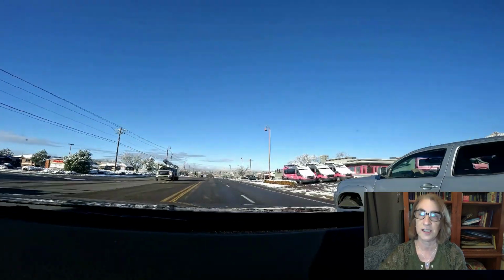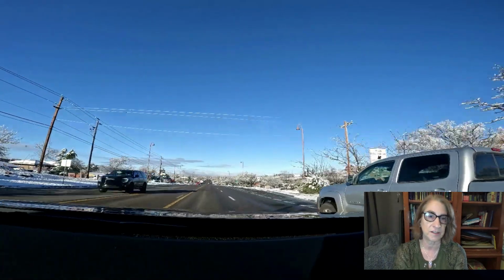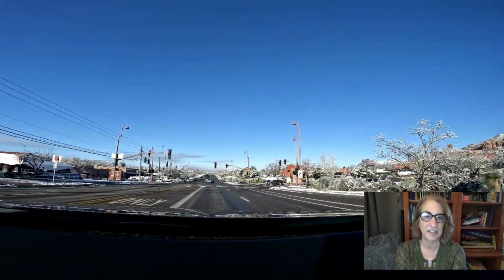So that's a little bit about housing prices if you're thinking of moving to Sedona or retiring in Sedona or maybe buying a second home in Sedona. But again, after the storm, it's just so beautiful. It's nice to take a drive in if you don't have anywhere to go. You could see the roads, they're a little bit wet, but they're not icy at this point because, again, the snow melts very fast.